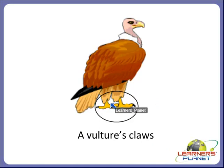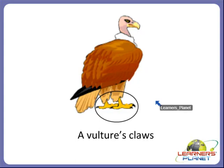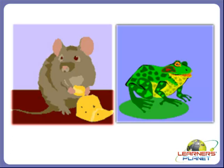Children, you might be knowing that eagles and vultures are amazing hunters. Eagles have eyesight that is 5 to 6 times sharper than ours. So children, they can see their prey from very far away. These flesh-eating birds use their talons to pick up small animals like rats and toads, and they eat them. So these are the prey of flesh-eating birds.